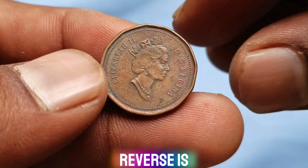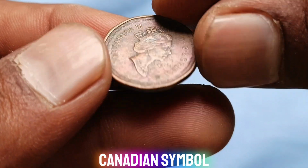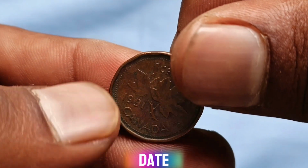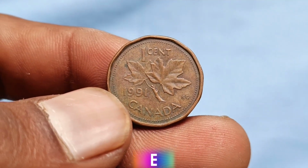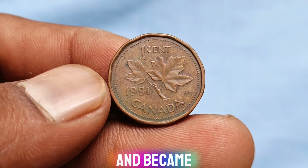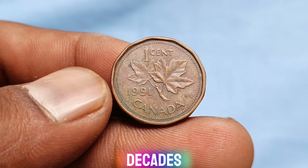On the reverse is the quintessential Canadian symbol, two maple leaves on a twig flanking the denomination and date, a design by G. E. Kruger Gray that first appeared in 1937 and became iconic on pennies for decades.